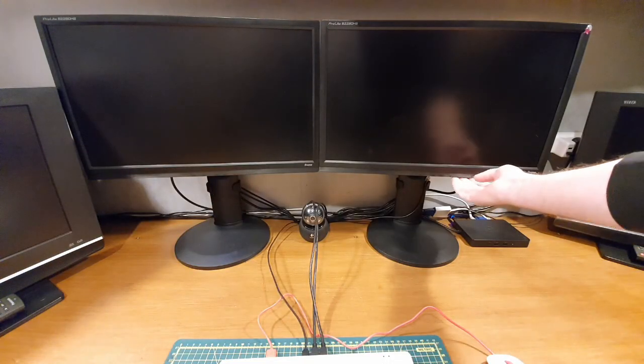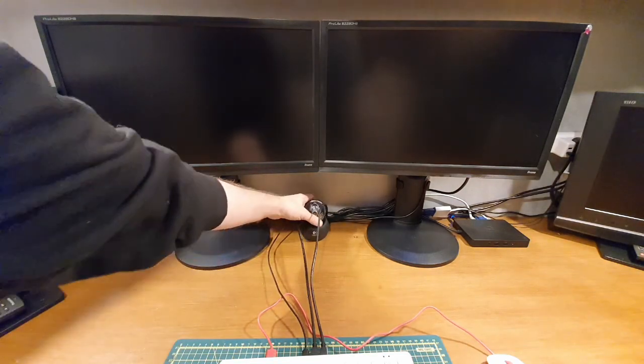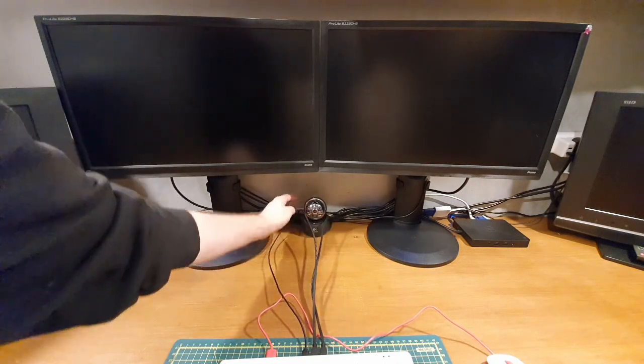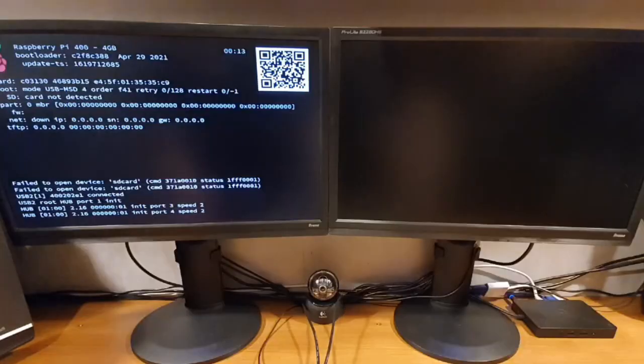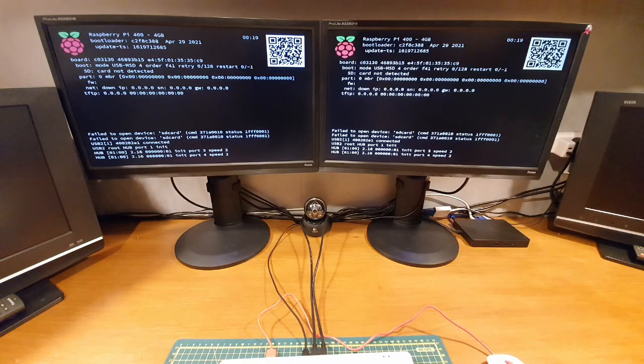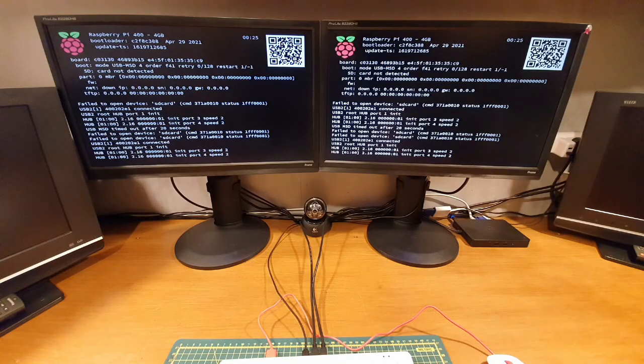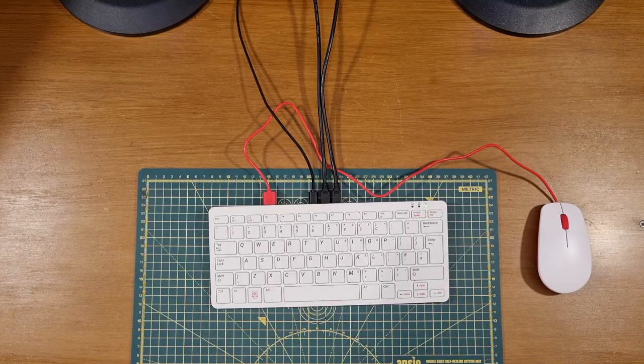Look at that. Need to move that little camera, I think. There we go. Oh, is it just mirrored? It's just mirrored. Oh, how interesting. I haven't put the SD card in, have I? It's over here. Ah, it's literally just looking for a boot device. Cool. Right. Oh dear, rookie error.